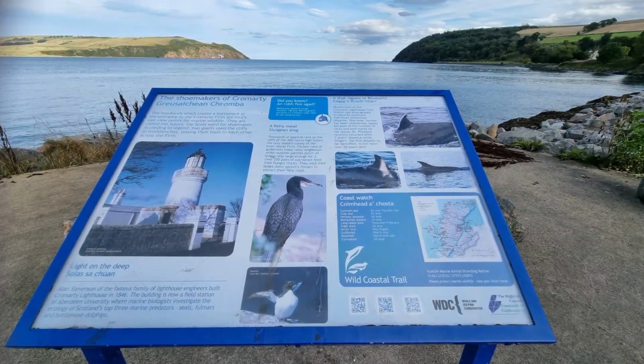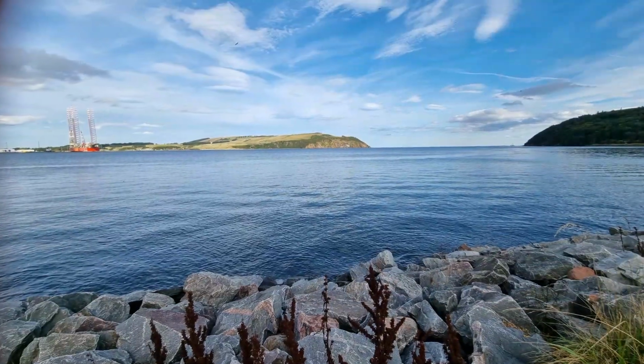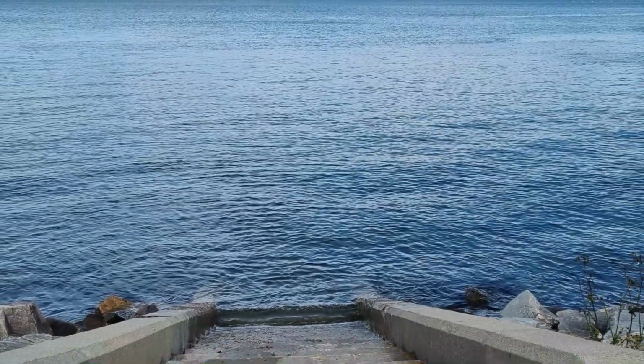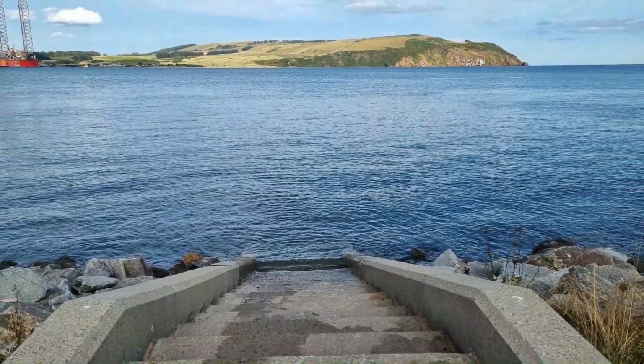Cromarty sits on the Black Isle and is a popular tourist destination. There is limited parking, but you can usually find a space along the front or down one of the side streets. We parked near the headland and we were rewarded with this fantastic view.